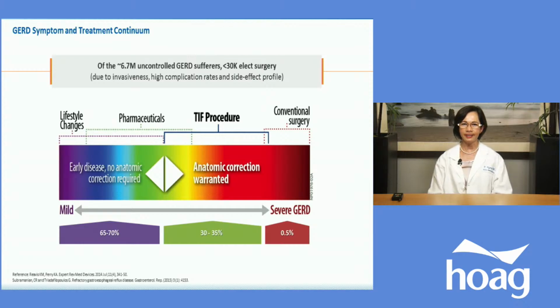So it's a spectrum disease. And when you look at the spectrum, our treatment is catered along the spectrum. When patients have milder conditions, we intervene with less invasive interventions. And when you have more severe conditions, we intervene more aggressively with interventions including endoscopic therapy and surgical therapy.